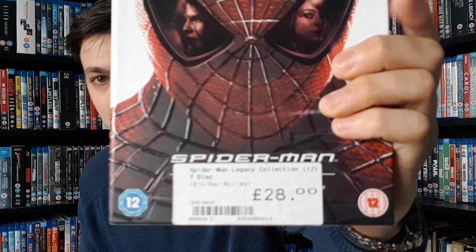However, I found this item today in there, and it still has the price on it. I found this. This is the Spider-Man Legacy box set Blu-ray, not the 4K. You can get this in 4K as well. But yeah, as you can see there, £28 it was. Still got the price on it. Still got the CEX sticker on it. I left it on for this video. I can take them off now, thankfully.